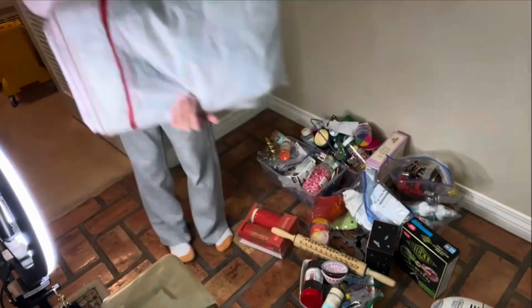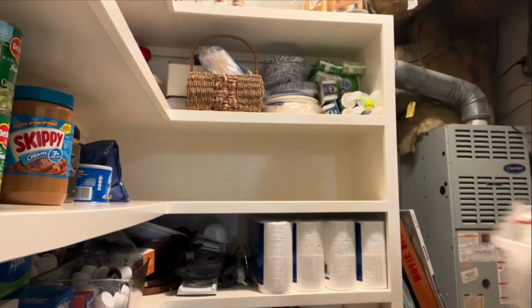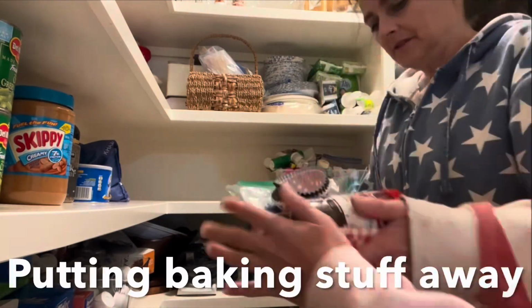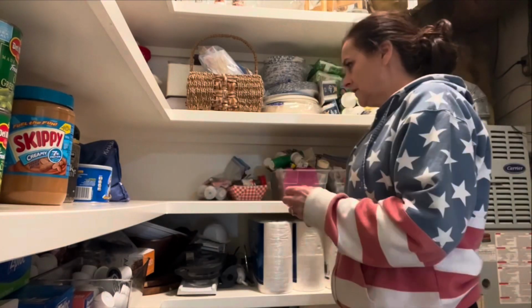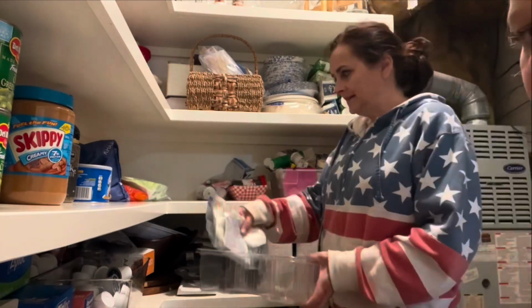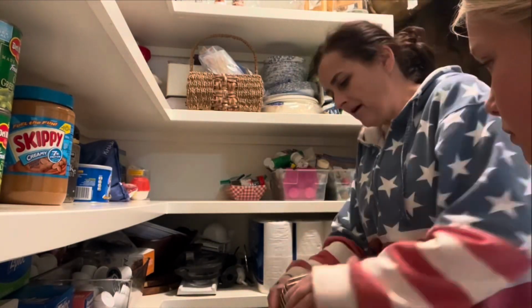But anyway, we are organizing the baking supplies now, which was both of our favorite parts, I think, because the new acrylic containers were so fun to organize and put the frosting in one bin, and then she put the sprinkles, which you will see her ASMR skills coming up right now. Look at this.